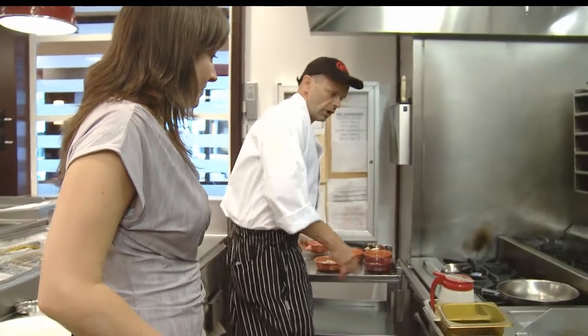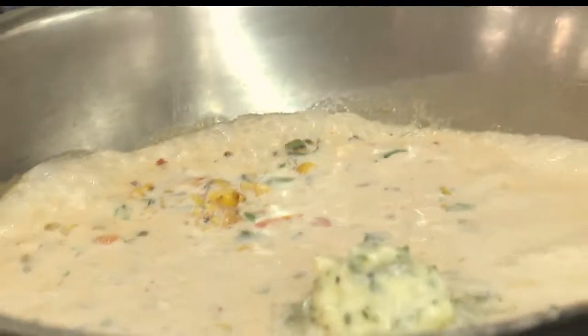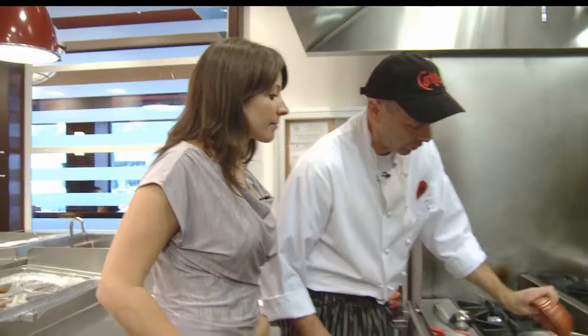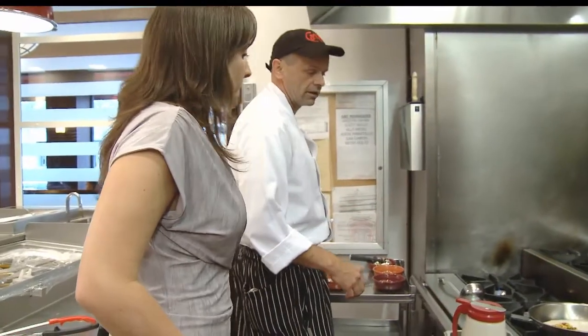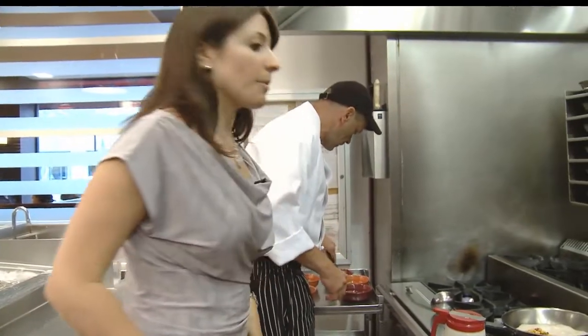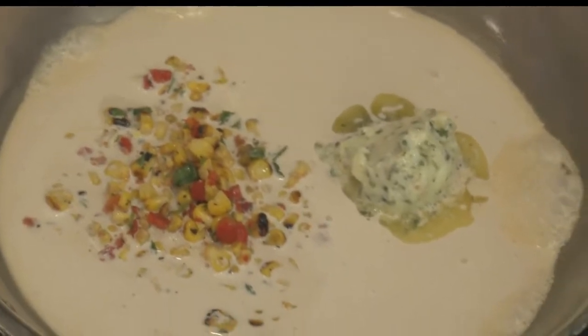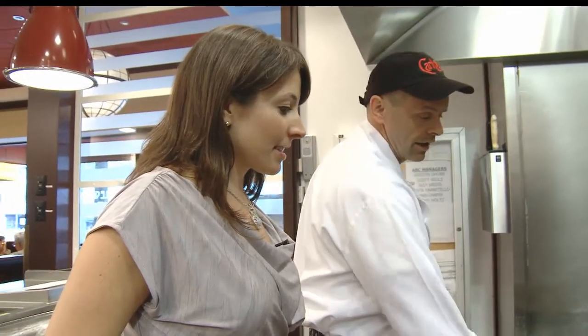Then we start off with a cold saute pan. We add the shrimp sauce. We add our corn relish, which is a grilled corn relish, a little roasted red pepper, scallions, a little cider vinegar in there. Then we have a compound butter, which is just butter with a lot of garlic in it. So it's garlic butter. Excellent. Okay, we let that come up.